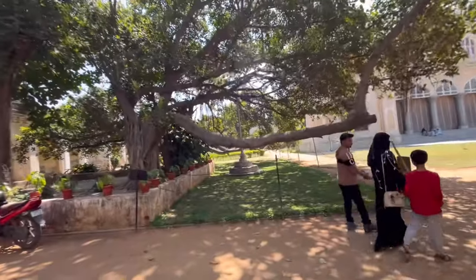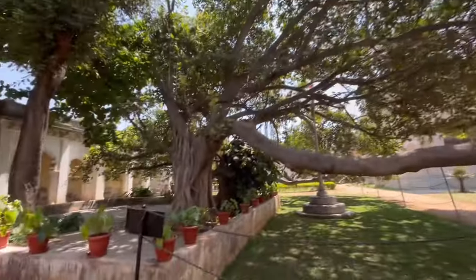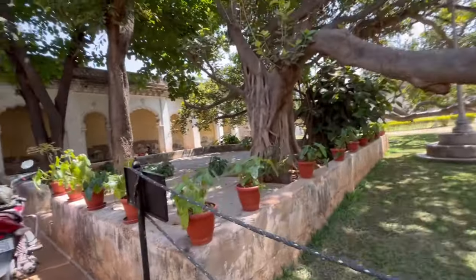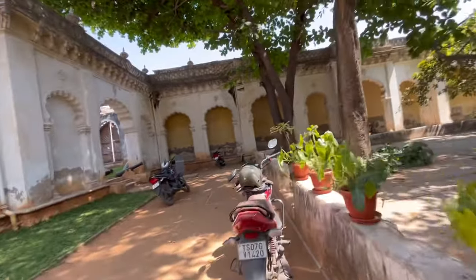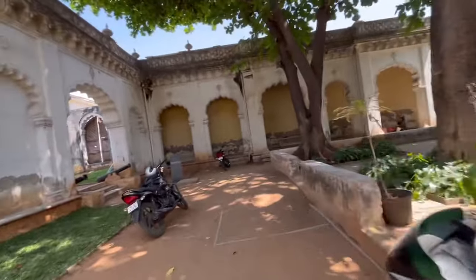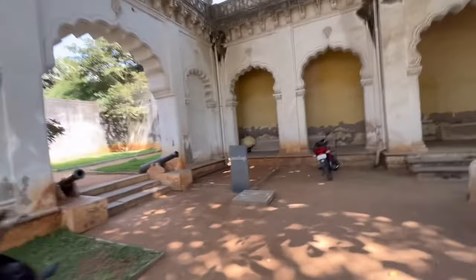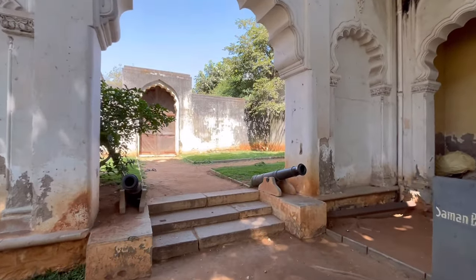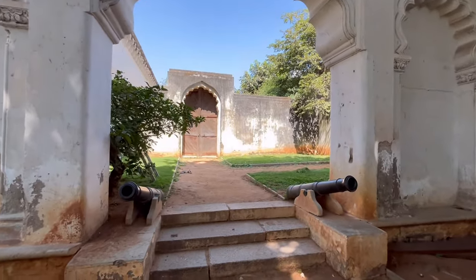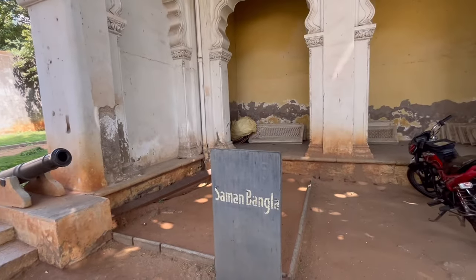Nice shady tree over there. Wow, it must be a few hundred years old. Check that out. Check those out. Isn't that pretty cool? I think I'll take a picture here. It's called Saman Mangala.